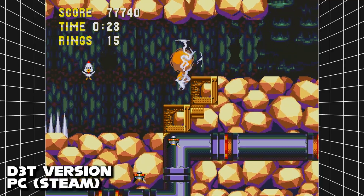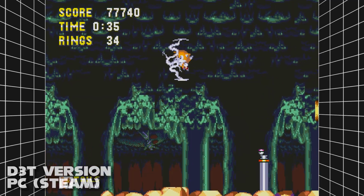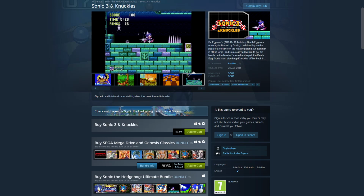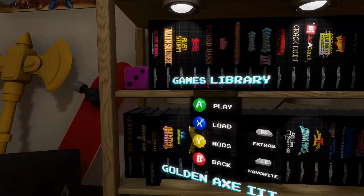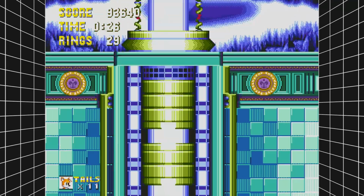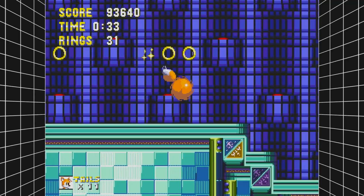And then finally, brought to us by D3T, we've got the Steam version. If you played the Sega Mega Drive Classics collection for the Switch, PS4 or Xbox One, then you're familiar with their work. Before this compilation was released to consoles, D3T released several Mega Drive games on Steam that can be bought separately or in a bundle deal, and this release was where the bedroom main menu interface was introduced, which is a pretty neat little novelty, I guess. The emulation itself is passable. It's nothing beyond what you would get on an unofficial emulator. You've got your rewind, fast forward, quick save and load, some visual filters and borders.